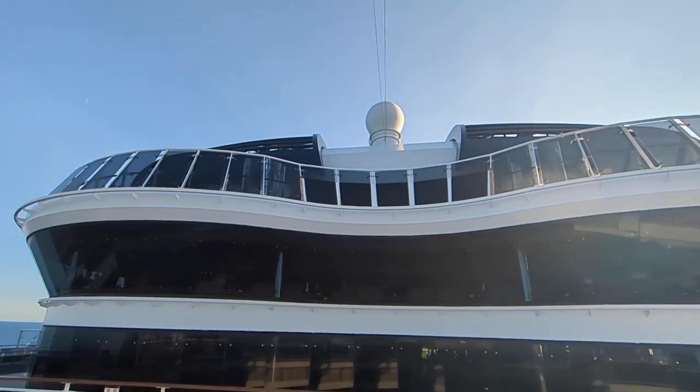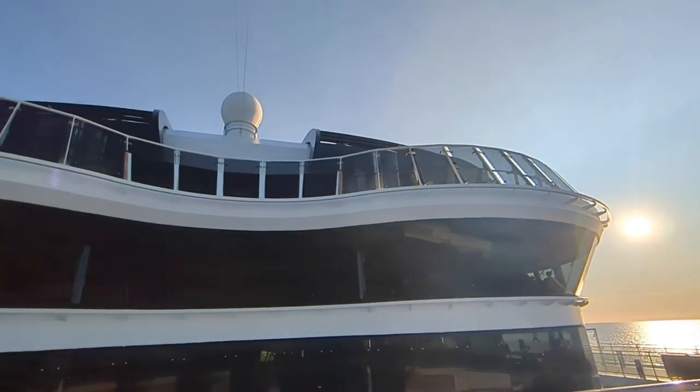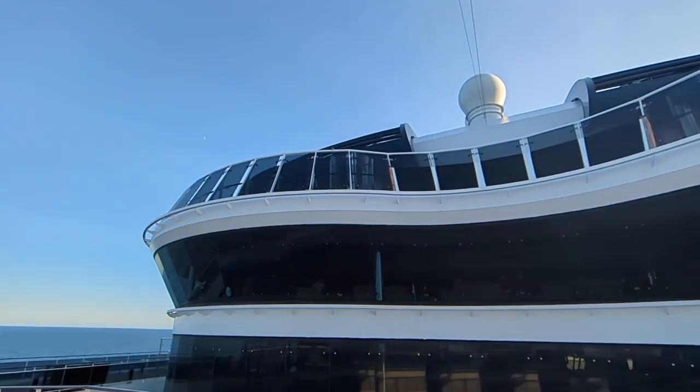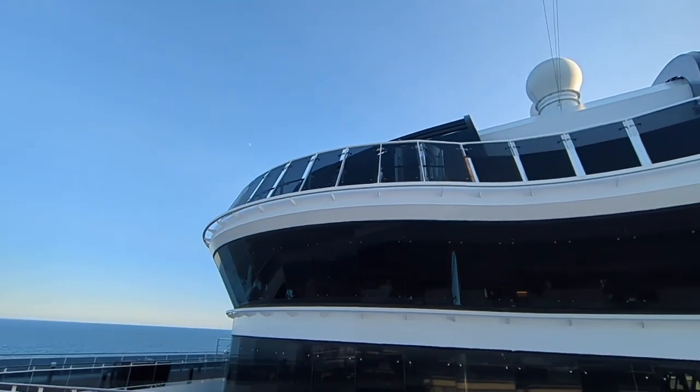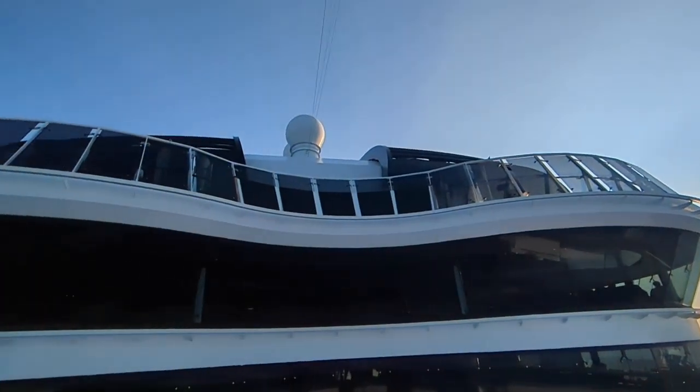And up top there, I believe, is the hidden area of the Yacht Club. That's right. If you've paid a bit more money, you may be a member of that private exclusive club, the Yacht Club.